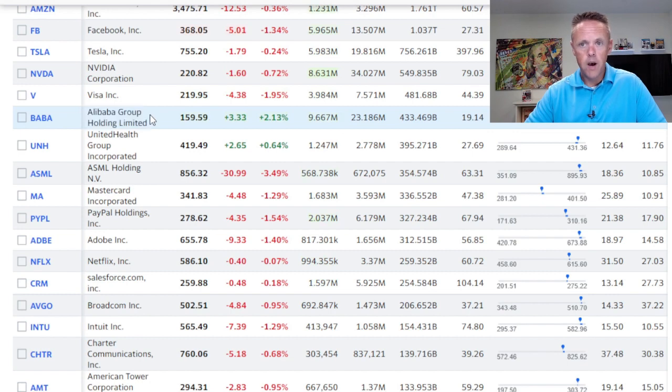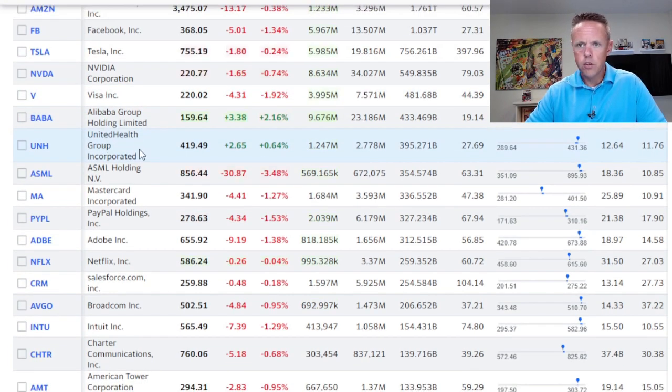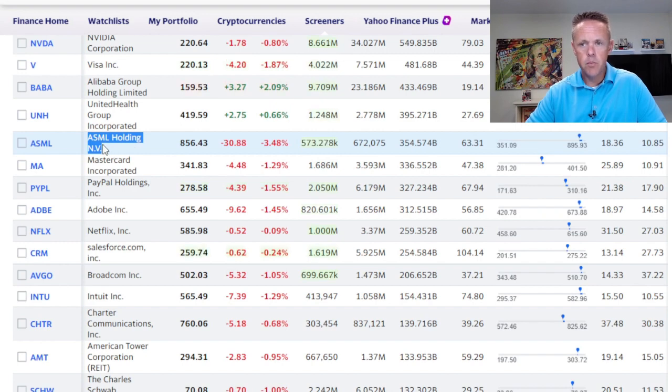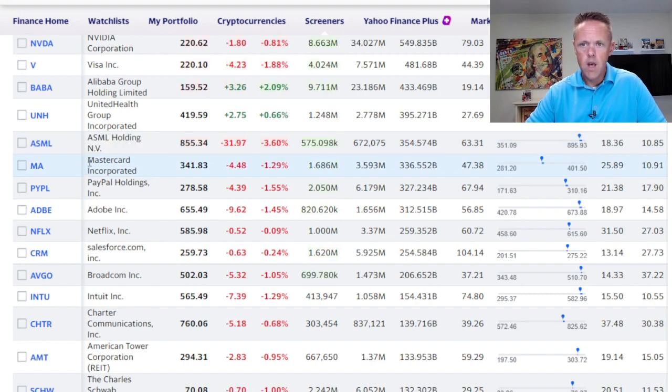Alibaba, obviously a very interesting story right now. If I were to buy Alibaba, though, I would say that in 10 years, for as much as they've been dumped on here recently, they've probably got the benefit of the doubt in that category. United Health Group, this is health insurance. I don't know a lot about this company, so we'll just assume that health insurance will continue to be a need. ASML, this company provides a lot of the equipment for the semiconductor producers. I don't see that going away.